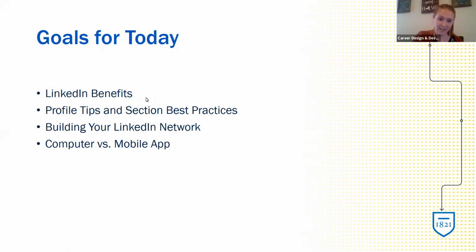Our goals for today are going to be to talk a little bit about the benefits of LinkedIn, why you should have a profile. Then we'll go through the different sections of the LinkedIn profile, tips and best practices. We'll talk about building your LinkedIn network and some differences between the computer version and the mobile app that I want you to be aware of.